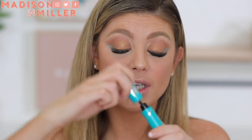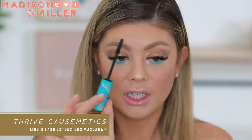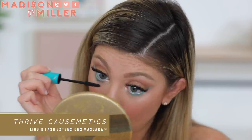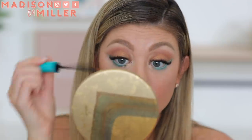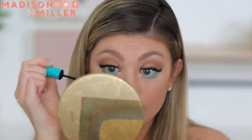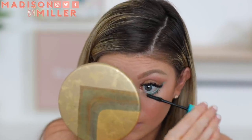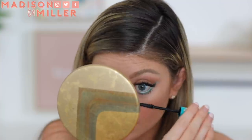But anyways, I'm going to place some mascara on. This is the Thrive Cosmetics, the liquid lash extension one. It's my favorite one because it's a tube mascara. Right now with allergies, my eyes are watering a ton and it doesn't smudge or anything. And it's really easy to get off. It's one of the best mascaras, hands down. But I'm just gonna place this.